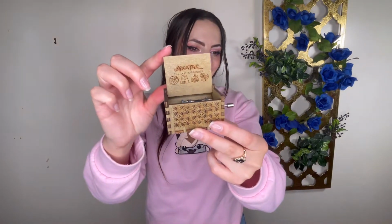Obviously a huge fan. I have to talk about this cute little music box next. It's got the Avatar and the four elements in it. It's so precious. I just want to play it for you right now.